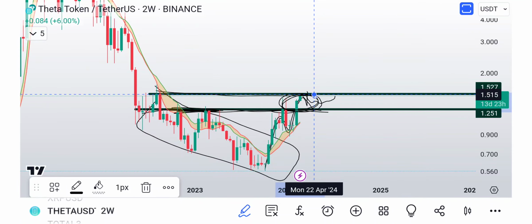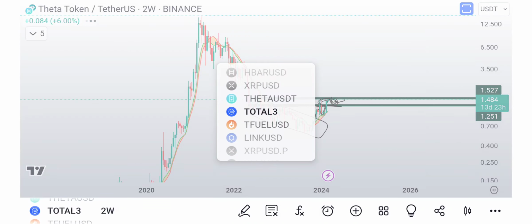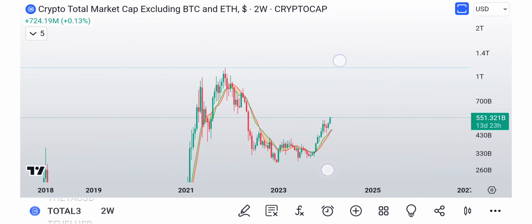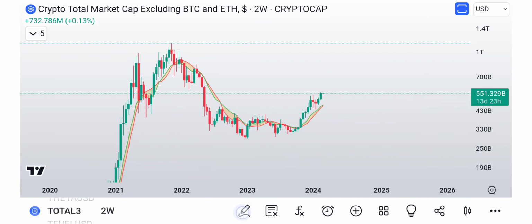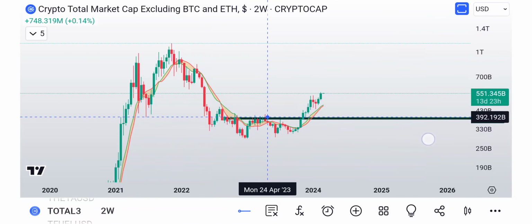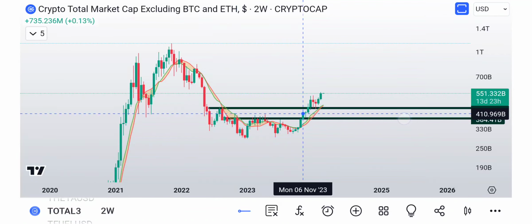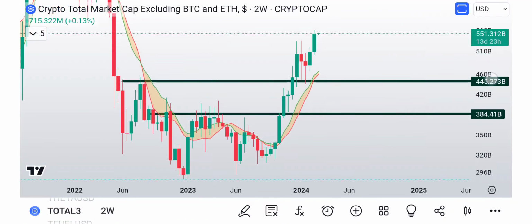So yeah, it's looking really good. And if you look at total three, it already succeeded in doing that. You can see here, it broke above this lower area right here and then this area here. So it had a little gray zone, and let's see how it responded.